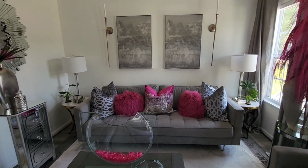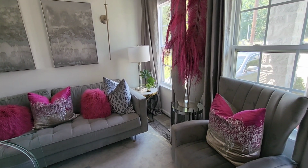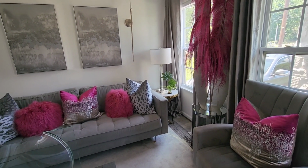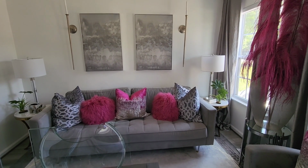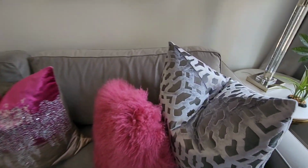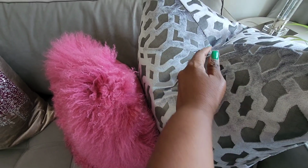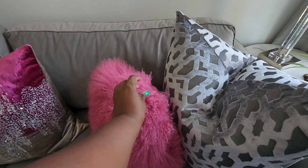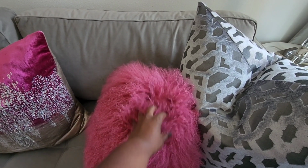I'm not sure. I can say all the pillows that I have on the couch and in my chair right now are from Z Gallery. The gray pillows I've had for several years. I don't think you can get your hands on these pillows here. These are so pretty. I love the details of the velvet in these pillows. And these Mongolian round pillows, you probably can get your hands on these.